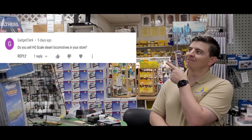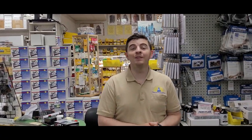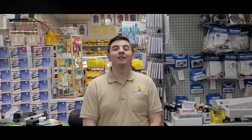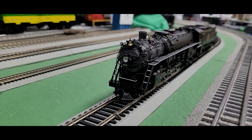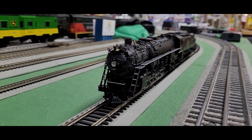So on our last show, someone actually commented that they wish that we did more steam locomotives. Well, believe it or not, I actually am a steam fan, so whenever I have the opportunity to showcase a steam engine, I like to do so. Just like I have here with this Broadway Limited Brass Hybrid, check out this E1484 number 700 from the Spokane, Portland, and Seattle Railroad. Now, the interesting thing about this locomotive here is it is a brass hybrid.